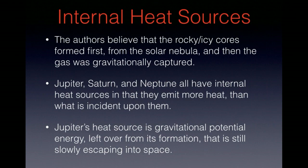The heat flows freely into the gas in the atmosphere, except that it's such a large planet that it takes a long time.